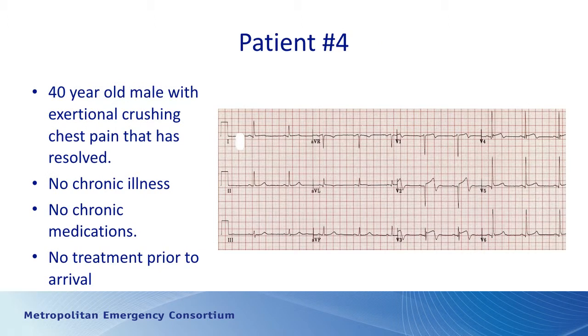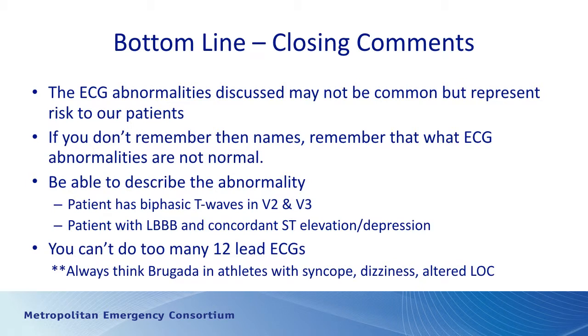Finally, the last patient that we had was a 40-year-old with crushing chest pain. I believe I said he had no chest pain at the time that you got there. He's on no meds, has no chronic illness, and has not had any treatment. Again, look at leads V1 through V3. He's got that biphasic T wave, so he's got a problem. He's got Wellens type A, which is highly suggestive of impending occlusion of the left anterior descending artery. High-risk patient.